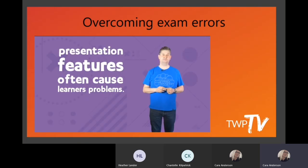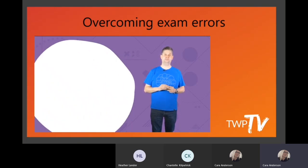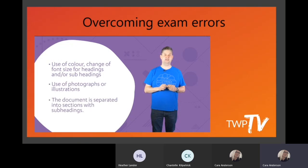Presentation features often cause problems for learners in reading assessments. For example, the question may ask identify 2 features of layout used in the document. The type of responses examiners are looking for would be use of colour and change of font size for headings and or subheadings, use of photographs or illustrations. The document is separated into a section with subheadings.